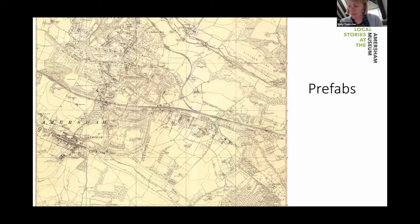And the Amersham prefabs were part of the government's post-war temporary housing programme. 156,625 bungalows were supplied across the country and built by 1949. 46 were built on the Finch Lane estate in Amersham. And I'll show you those on here in a minute. And another 40 were built on the St George's estate, which was on White Lion Road.